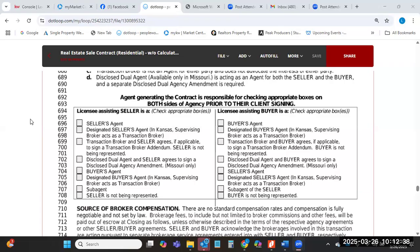It is possible that it could be a seller's agent. A seller's agent means that the licensee assisting the seller is a supervising broker for the listing company. So it could be seller's agent. Most of the time, it's going to be designated agent, designated seller's agent, and so it will say that on there. It could also state that the agent is a transaction broker.